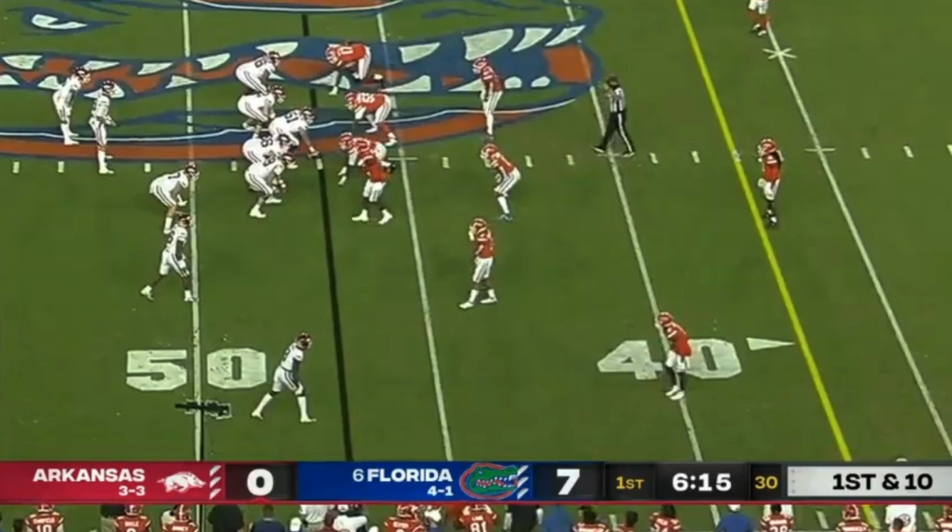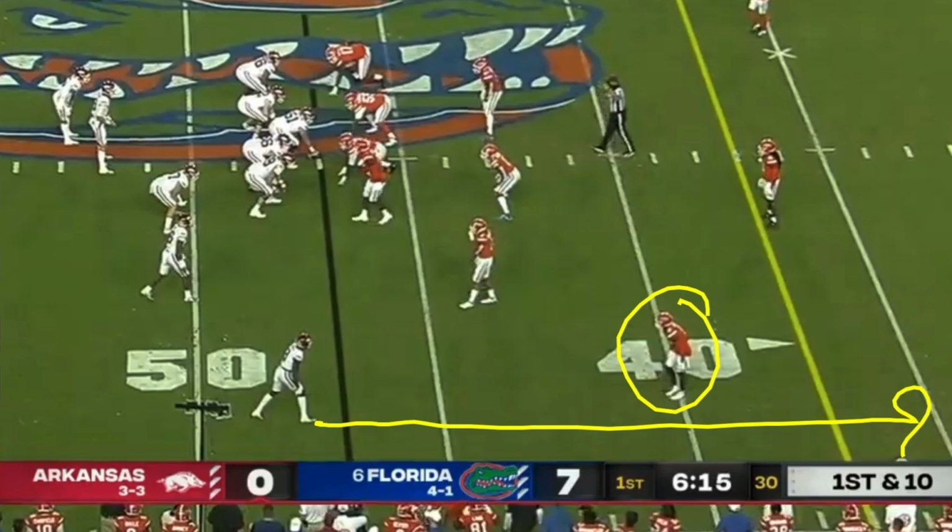We talked about leading into the game that Arkansas likes to attack man-to-man. They like to attack deep. They're going to wind up attacking here deep to the outside on Elam, who's in off-man coverage. Perfectly fine to be in off-man coverage or even zone coverage here on this play on 1st and 10. It all depends on how you execute it and what kind of technique you use. Arkansas is going to wind up running a play fake here, which is going to bring Sean Davis down into the box, which they're counting on.